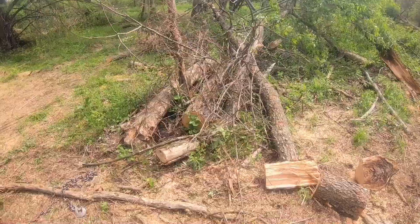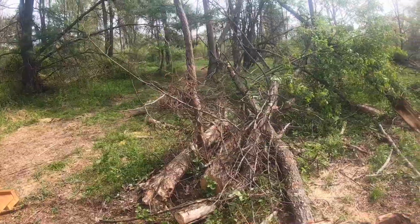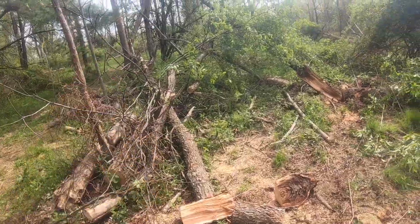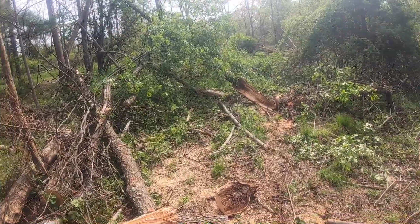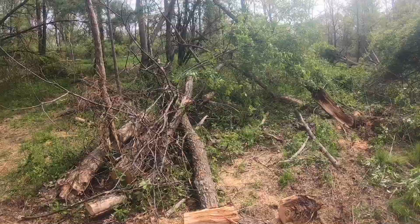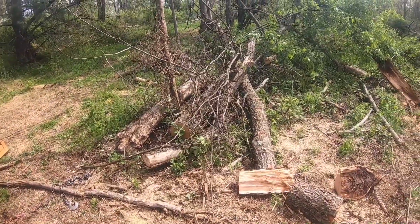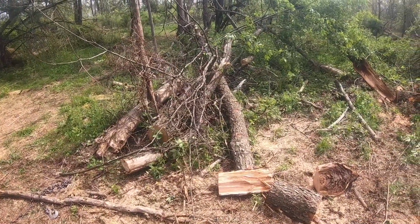But as you can see, I got a pile of wood here that I gotta sort through. I'm thinking if I get the tractor up the hill, might be able to pull this cherry log out of here, get that out of the way, cut up that little locust. There's another piece of locust that I left here. I didn't have room to haul it the last time. So I'm gonna shut the camera off.